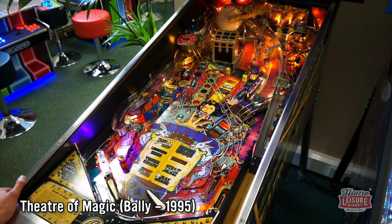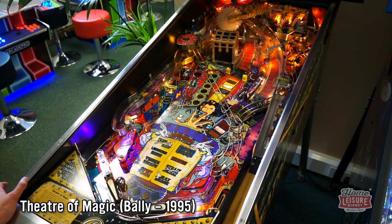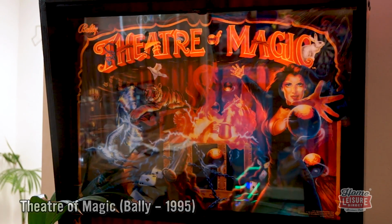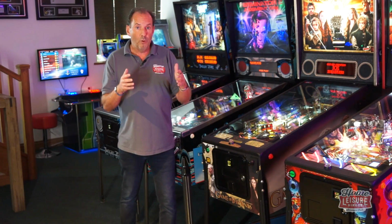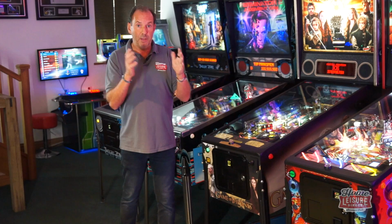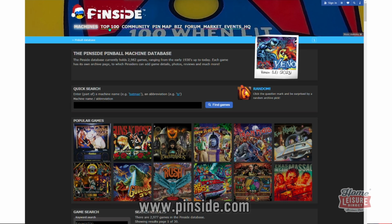Voltaire, some of the best machines that were made during that period of time that you might not recognise those names if you're new to pinball, but the actual gameplay and the design of those machines is absolutely brilliant. What I'd recommend is if you want to have a look at the overall market, you could go to Pinside, go to the top 100, and you'll find a massive list of all the machines.